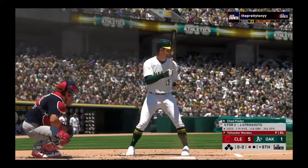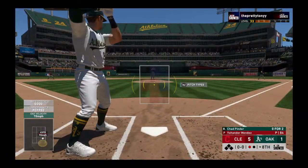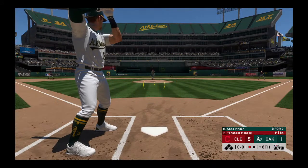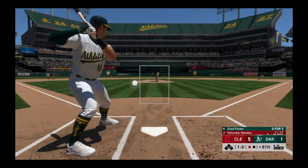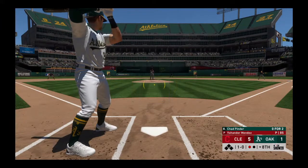Next up for the A's, Chad Pinder. He struck out swinging in his last trip to the plate. Yeah, and he didn't put up much of a fight either, Matty. Gotta find a way. Can't go down 3 pitches. I don't care if you're staring at him or swinging at him. You have to find a way to make this pitcher work a little bit harder.